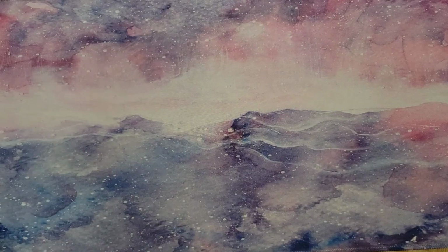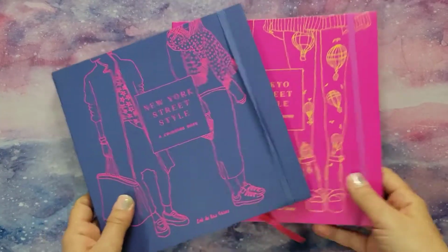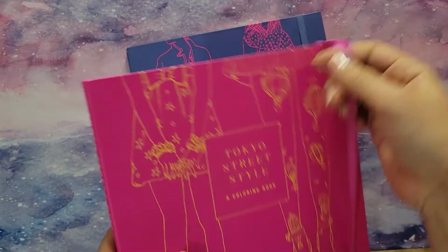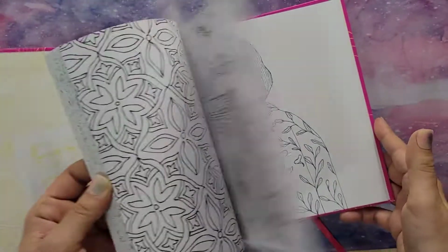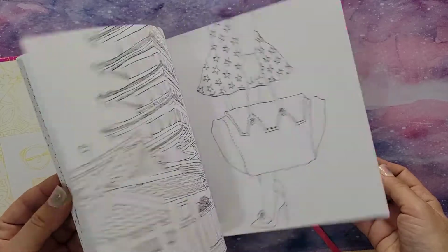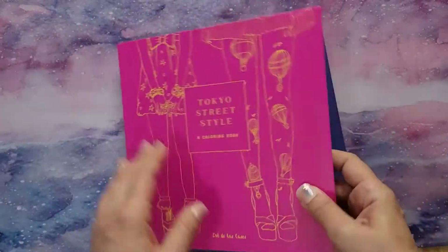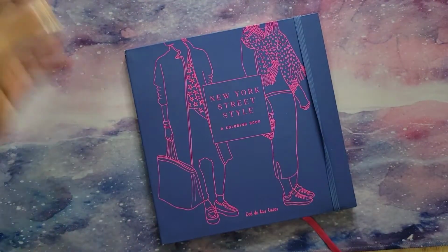I have these two books, New York Street Style and Tokyo Street Style. I think there's a Paris Street Style, but I don't have that one. Do I have anything? I think I might have one picture I did in this one. Can I remember? Oh, this is Tokyo Street Style. I think I have something in this New York Street Style one.